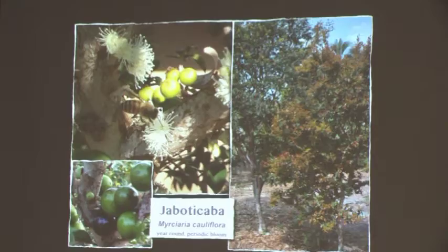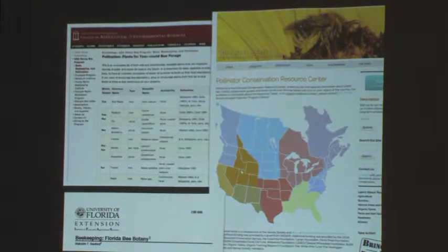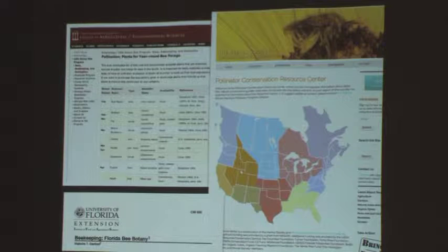It's really terrible. So I did a lot of looking up, like there's so many people who have so many ideas about what are bee plants here in Florida. In Georgia, this is Malcolm's piece. This was a great piece. The Xerces Society has a Pollinator Conservation Resource Center. If you haven't looked at their website, it's really very interesting.